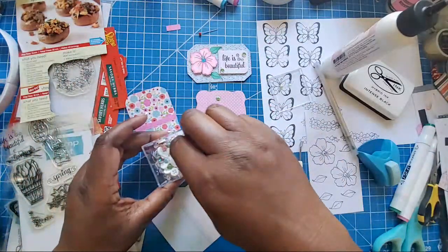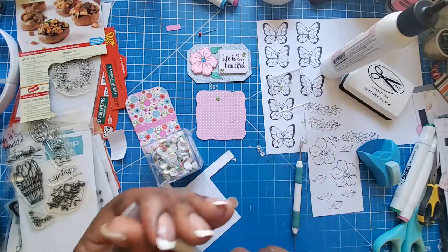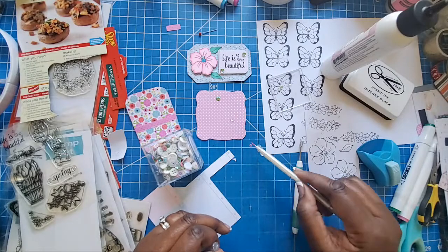So this is called a Marvy Jewel Picker, and you can get it on Amazon. Since I can't find it, you can get it on Amazon.